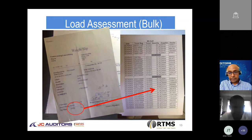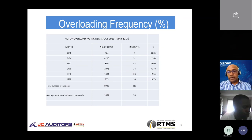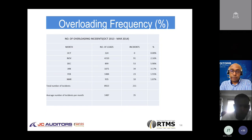Somebody should analyze your company loading data and calculate the percentage of trips overloaded. Currently the RTMS National Committee does permit, due to practical considerations, a maximum of 4% tolerance or leeway. So theoretically, for every 100 trips that one loads, you could have four trips that were over the legal limit and still achieve certification. But that is very much the limit, which is 4%.